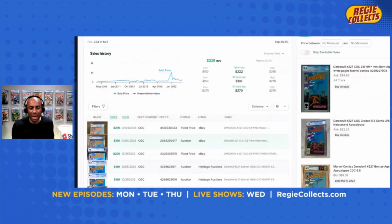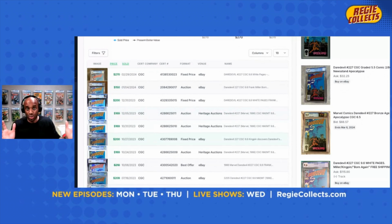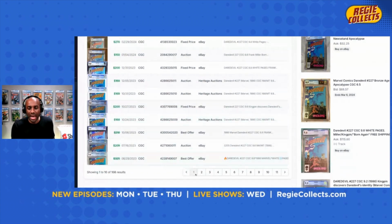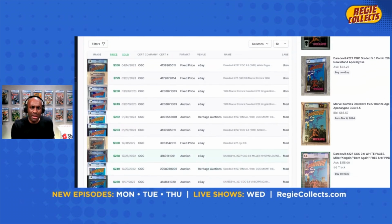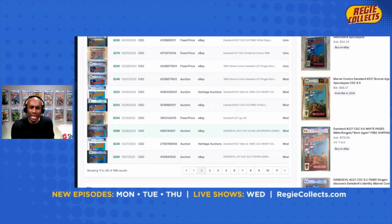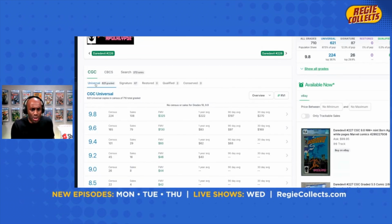My guess is that the value of this book will come down as well. When, who knows, right? It could be sustained for a period of time just because it's going to be a while before we see the Daredevil show. But my guess is that the value will come down. Let's back up and let's see how this book has performed. Yeah, still around $280 or so, $300. I see a couple in there. So again, if you have a 9.8 or you want to do a pre-screen, you may have a good shot there. Let's look at the 9.6.